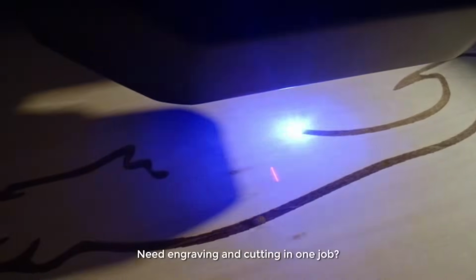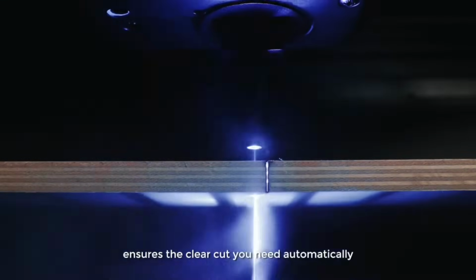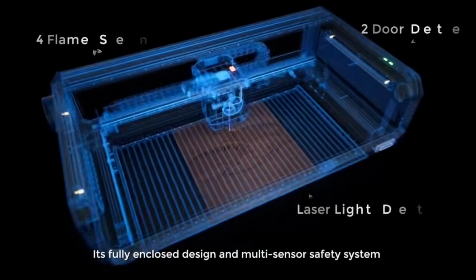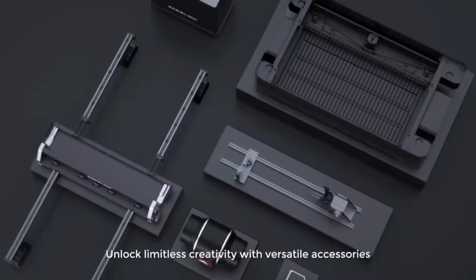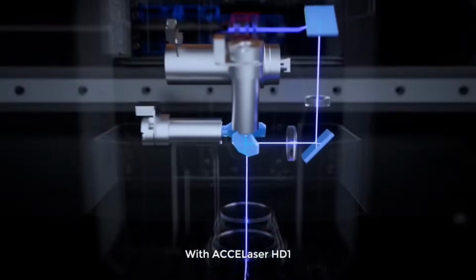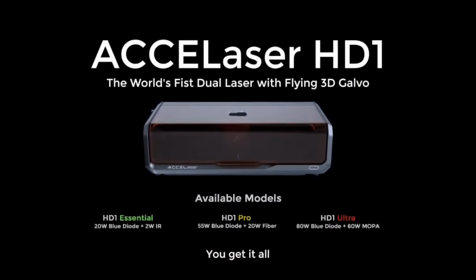Need engraving and cutting in one job? HD1's innovative airflow switch ensures the clear cut you need automatically. Its fully enclosed design and multi-sensor safety system ensure comprehensive protection. Unlock limitless creativity with versatile accessories. With Accelaser HD1, you don't choose between speed, size, or versatility. You get it all.